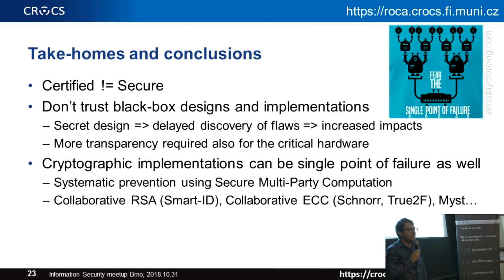So for take-homes and conclusions: certified doesn't mean secure, which was the case because these Infineon smart cards were obtaining high security certifications. Don't trust black box design. If you are in a position that you can force suppliers to show you more about the devices, please do so. Single point of failure is a problem. You know that for many things, including people and hard drives and so on. Crypto shall not be another single point of failure, and we do have means for how to prevent this: multi-party protocols, many different flavors of that.